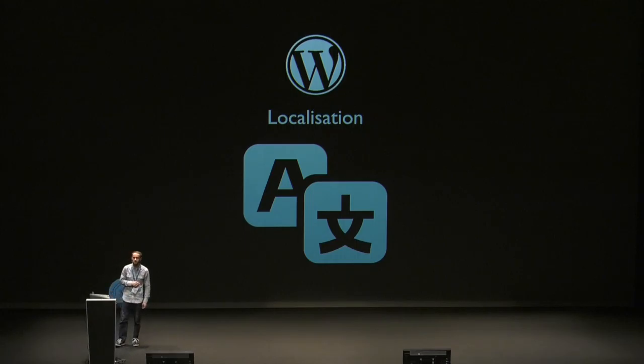Localization and internationalization. This is probably one of the most important areas where WordPress can increase its reach throughout the world, probably the area where it can grow more than any other. If WordPress doesn't speak your language, then it's hard for WordPress to democratize your publishing. Now, if we increase the number and the quality and the ease of use of translations in WordPress, then this is really key to moving the WordPress platform forward in terms of its reach throughout the world. We're doing quite well at this.